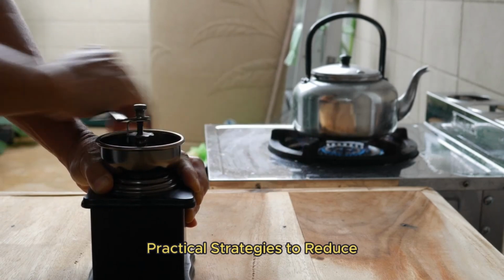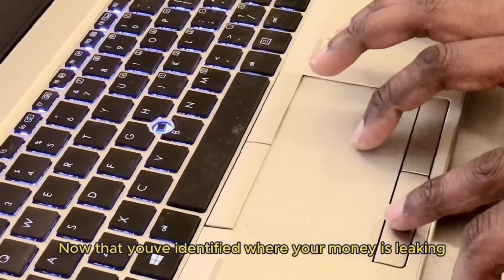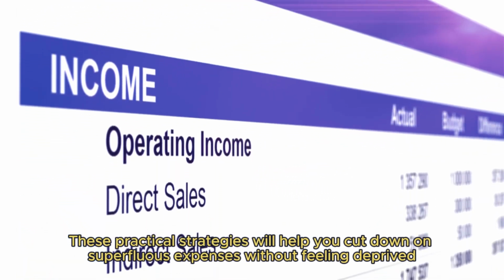Practical strategies to reduce superfluous spending. Now that you've identified where your money is leaking, it's time to take action. These practical strategies will help you cut down on superfluous expenses without feeling deprived.